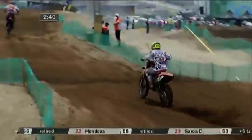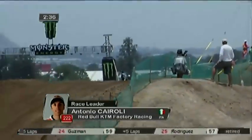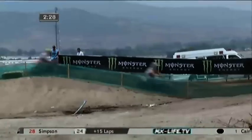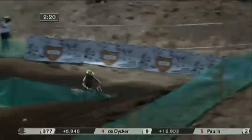Cairoli, just over 2.5 to go. Little wave section down the bottom end of the circuit, just under the Mormai banner. Back marker ahead of him. He almost gets it wrong in front of the five-time world champion and current championship leader. Cairoli eventually going around the outside of the local.